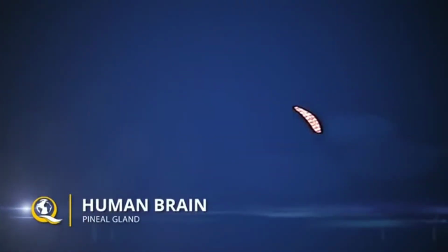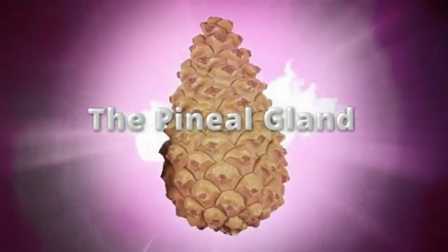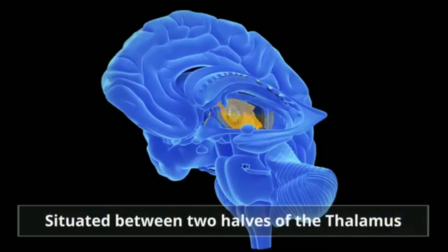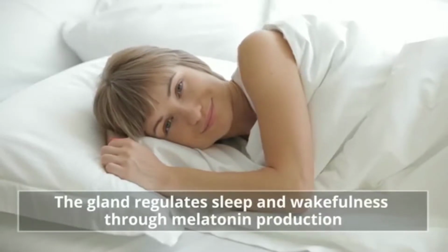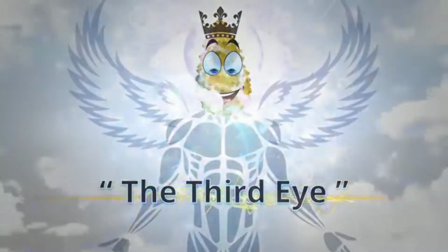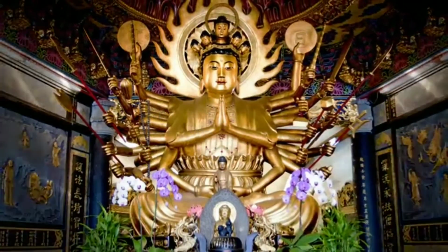The pineal gland. The pineal gland is a tiny pine cone-shaped endocrine gland about the size of a grain of rice, tucked in a small groove where the two halves of the thalamus join. Aside from regulating sleep and wakefulness through melatonin production, the pineal gland, also known as the third eye, has been referred to as the principal seat of the soul and is a common focus of spirituality and mysticism.